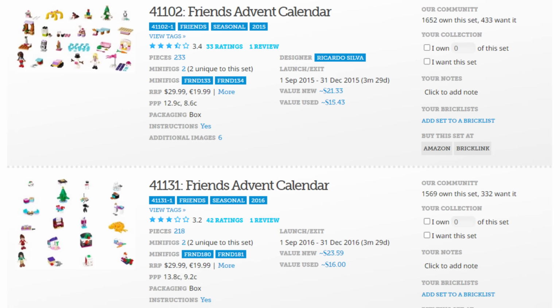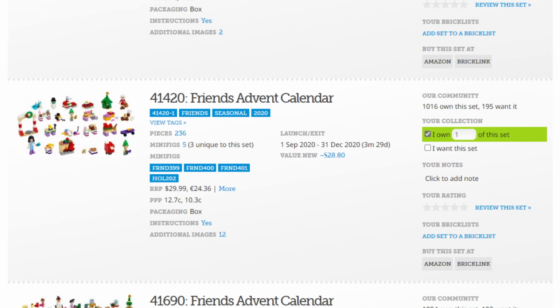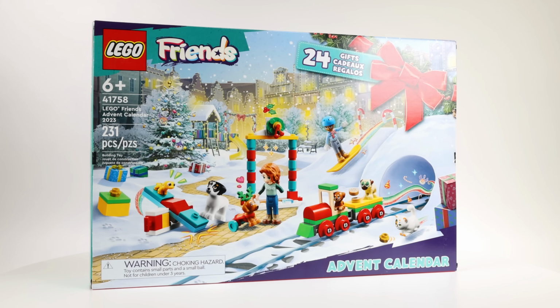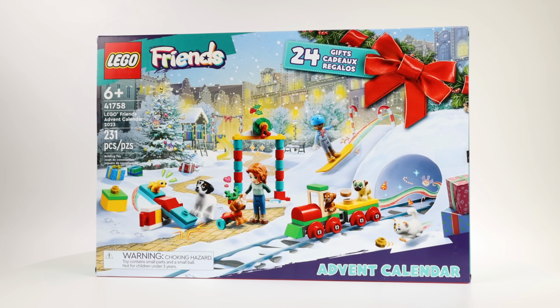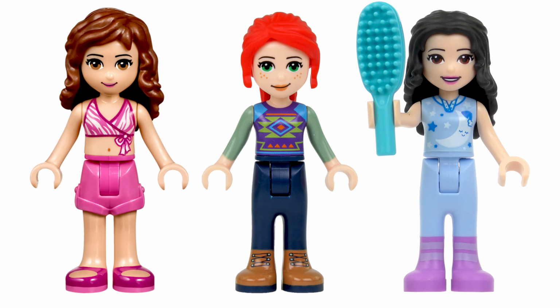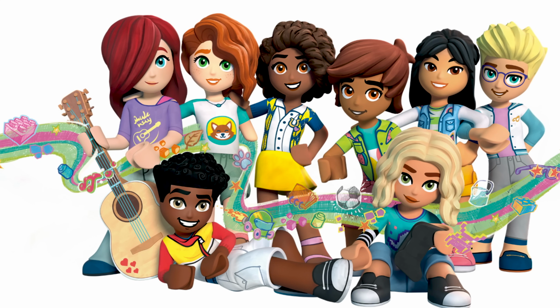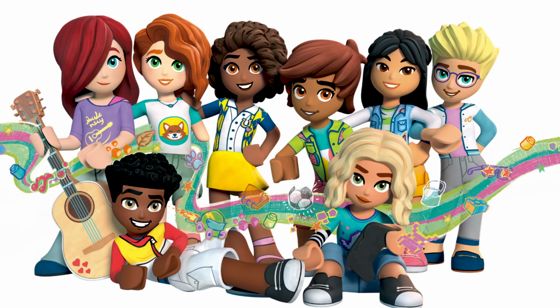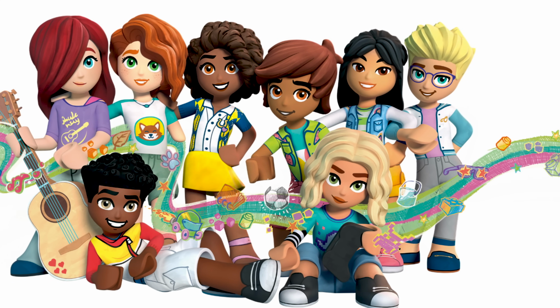LEGO Friends has been part of the annual Advent Calendar lineup since 2012, so this is number 12 in the sequence. Despite me predicting the untimely demise of LEGO Friends every year, you just can't keep the Heart Lake City Mafia down. This year, LEGO Friends has had a major diversity-focused reboot. That's going to make the jokes a bit of a minefield. Seriously, you might want to turn off now.